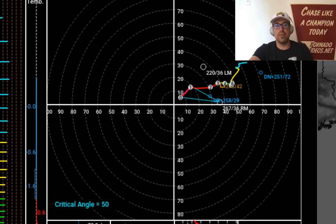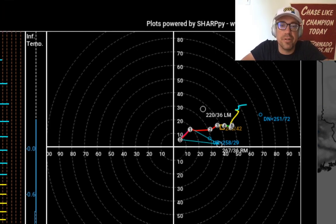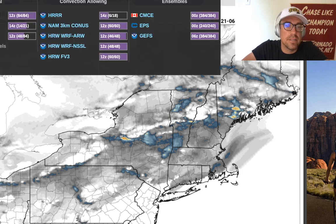Straight line hodograph here. You're really going to need a hard right mover somehow, some type of terrain influence, a mesoscale boundary, or an intense mesocyclone to squeeze out some of that wind shear up there to get a tornado threat. But there's definitely going to be quite a bit of wind reports up here in the Northeast.